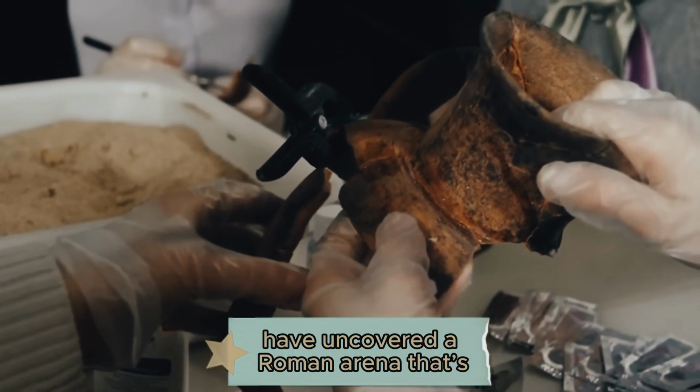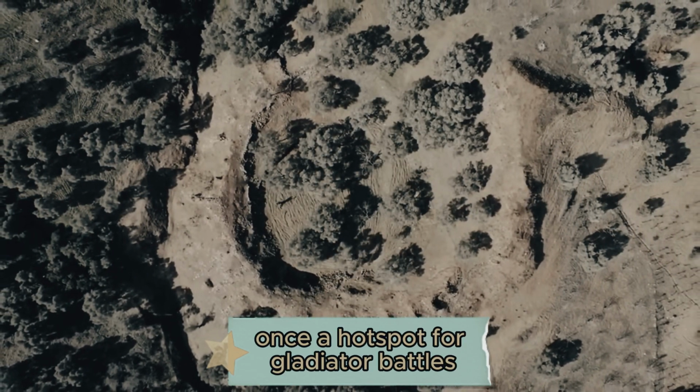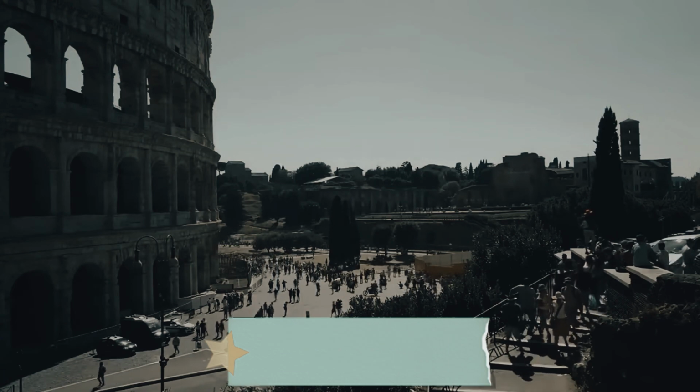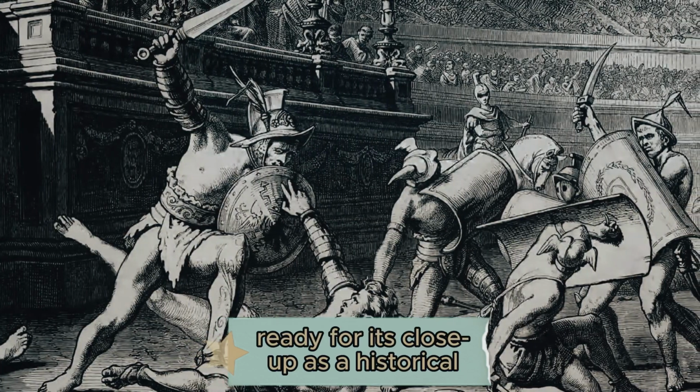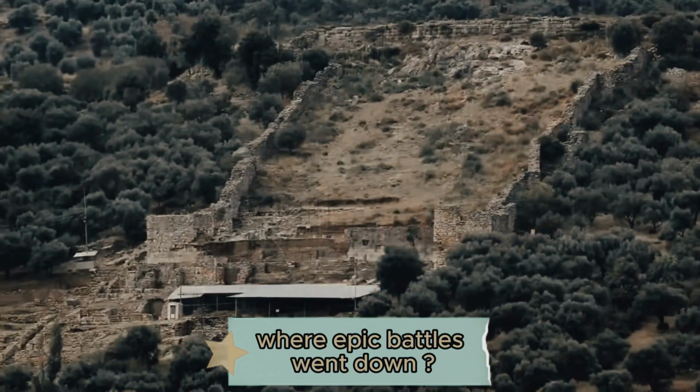Archaeologists in Turkey have uncovered a Roman arena that's been chillin' for 1800 years, once a hotspot for gladiator battles. Thanks to natural overgrowth, it's managed to stay preserved, ready for its close-up as a historical site. Who wouldn't want to visit a place where epic battles went down?